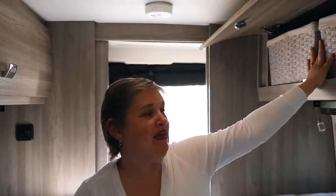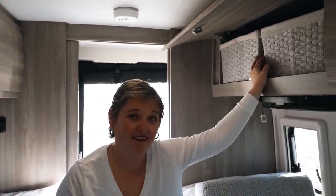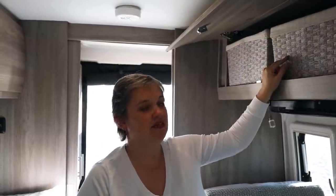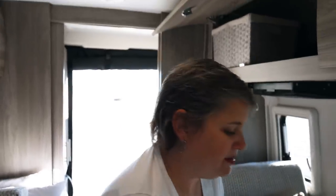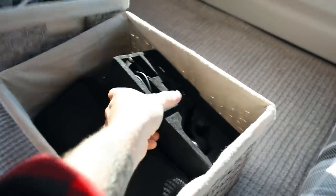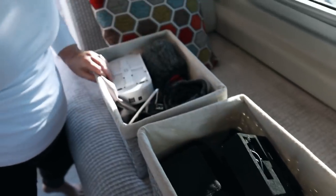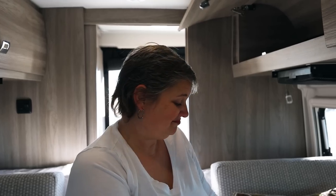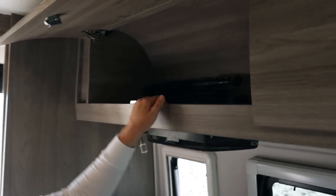In this last bin is all of our camera gear. So if you're not a YouTuber like we are, you have a whole other cabinet. But we have these baskets. I found these at Walmart and I love these because they fit perfectly up there. And you can just see all my stuff, you guys. All my gimbals and cameras and lenses and filters and battery chargers, all that stuff. But if you don't need that stuff, you got all that extra space.